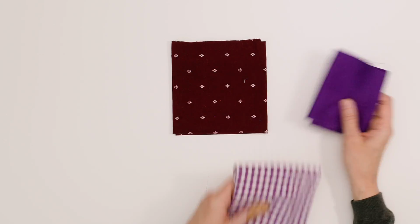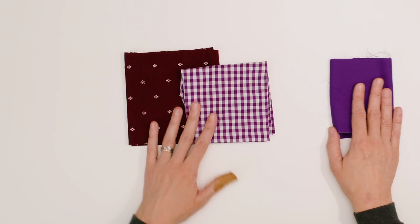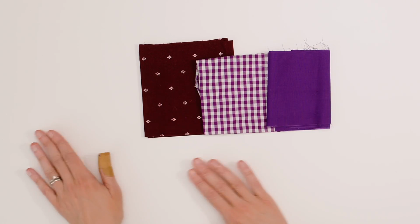So suddenly these two without that do not work together. With this in the middle, this has a little bit more red in it. This has a lot of red in it. And this has a lot of blue in it, and it blends.